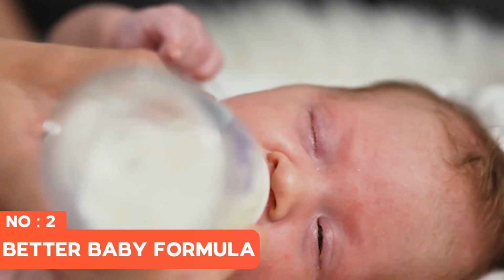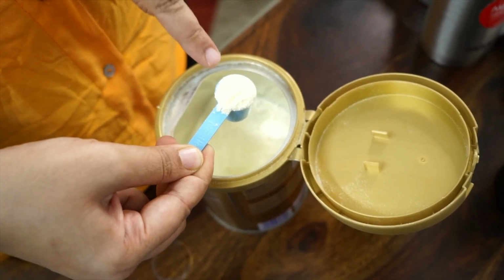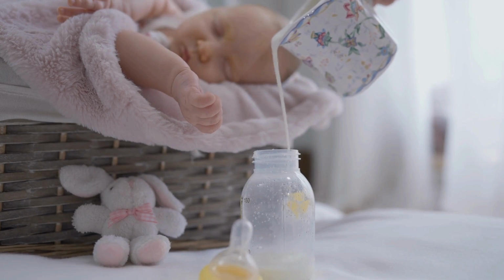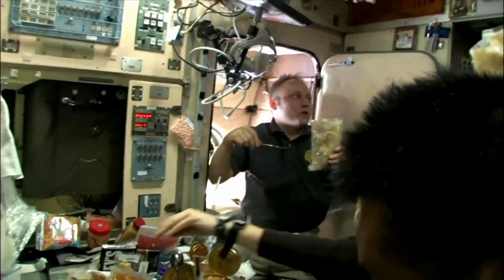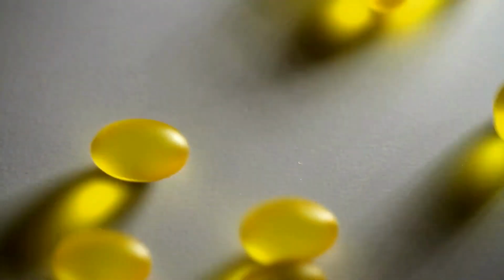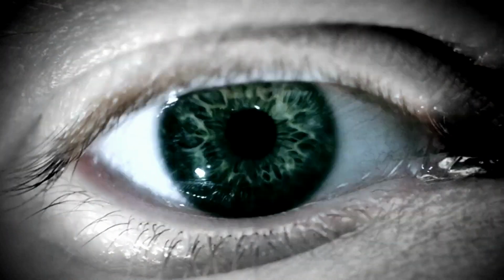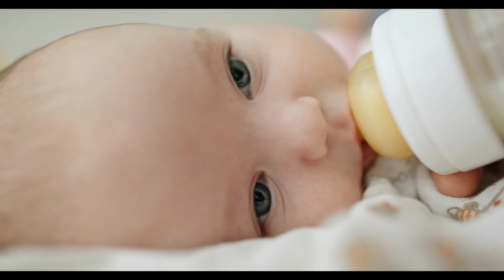Number 2. Better baby formula. Baby formula is a manufactured food that is designed to meet the nutritional needs of infants who cannot breastfeed. Baby formula contains various ingredients such as milk, water, sugar, vitamins, and minerals. But did you know that baby formula was improved by NASA? NASA-funded research discovered a natural source of docosahexaenoic acid, DHA, and arachidonic acid, ARA, which are essential for brain and eye development in infants. These fatty acids are now added to baby formula to improve its nutritional value.